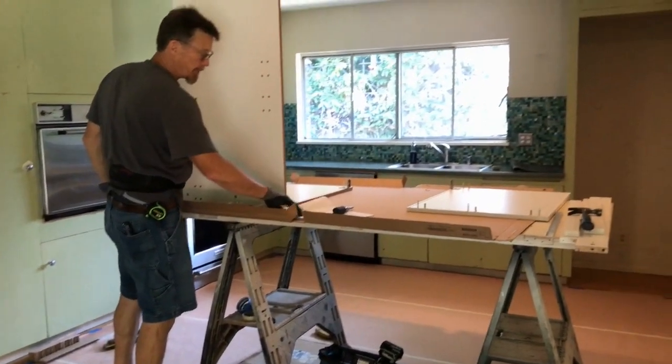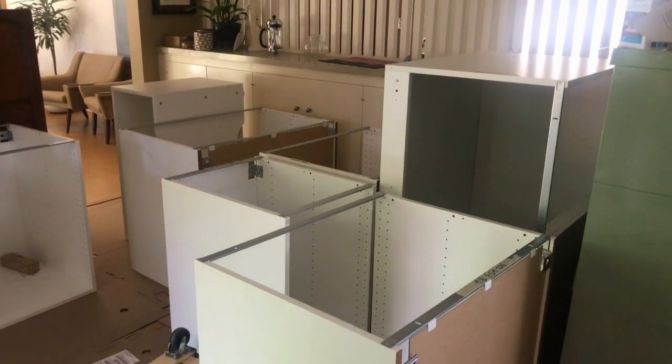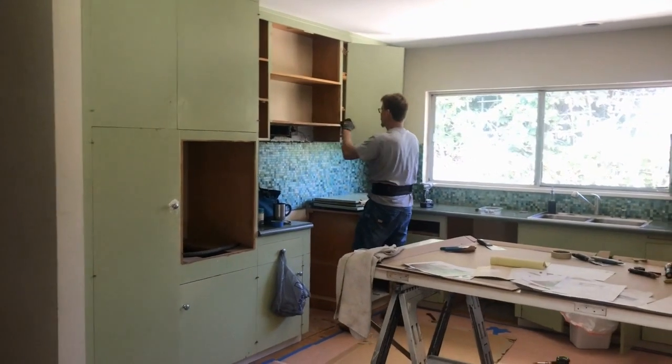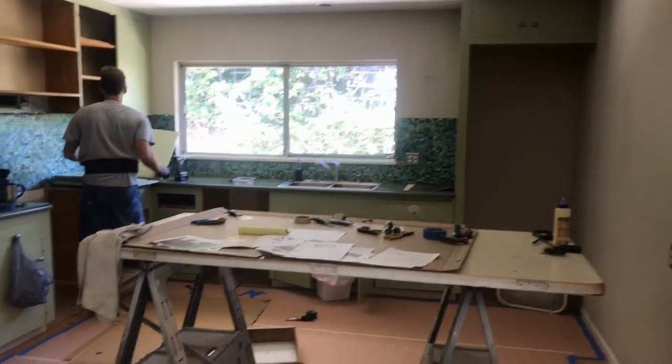Next step was John trying to make sense of all the pieces that IKEA gives you and build a few of the boxes before going further into demo. And now the fun begins, taking down the old cabinets. Sorry to see him go, not sorry.